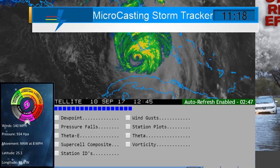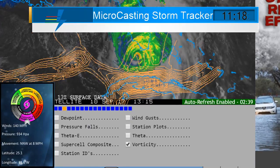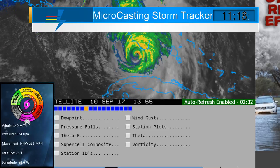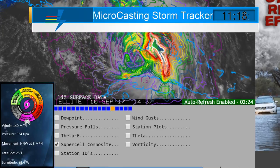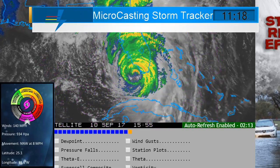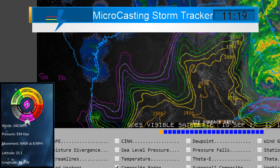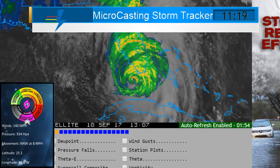We can take a look at MSLP, or mean sea level pressure. We can take a look at the theta. Vorticity. There you go, high vorticity. Wind. Stations. Pressure falls. Theta E. Supercell composite. Supercell composite is crazy! Look at that! That's nuts! It's a lot of supercell composite. Temperature. Streamlines. Let's see what CAPE is looking like. CAPE's going to be the limiting factor. If there was lots of CAPE here, well, we'd see this thing be nuts.